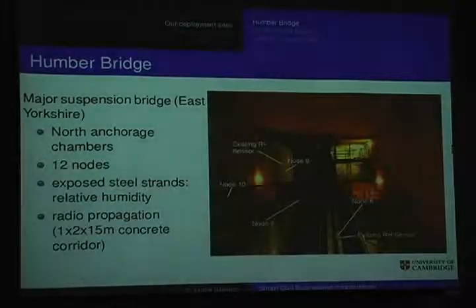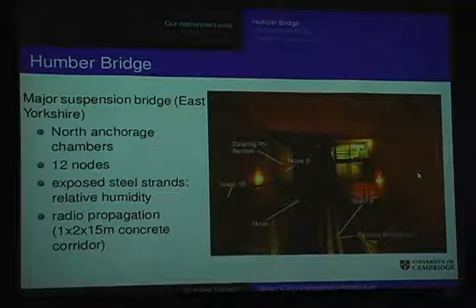This is one of the four underground anchorage chambers of the Humber Bridge, this big suspension bridge. The 1 meter diameter cable comes down, is opened up into strands of steel cables and is anchored into enormous blocks of concrete in an underground chamber. There are two for each side of the bridge. This is one of the chambers where we have placed some nodes, some on the cables themselves, some in the environment. Essentially they are monitoring the relative humidity to watch for things like rusting of the cables.